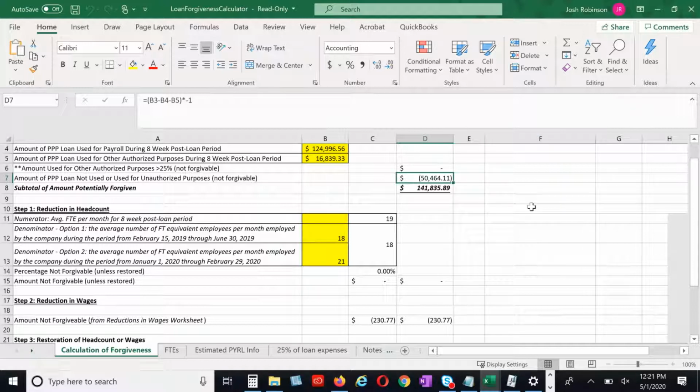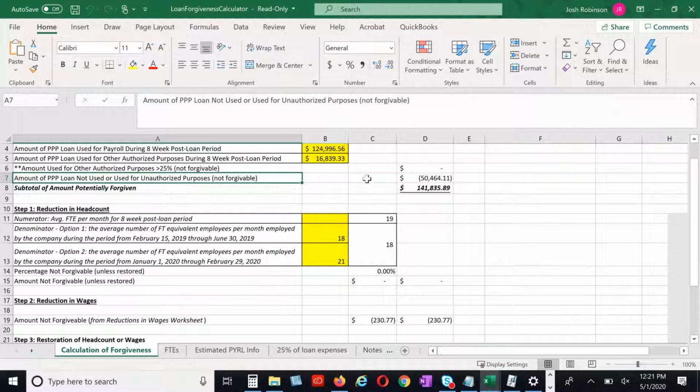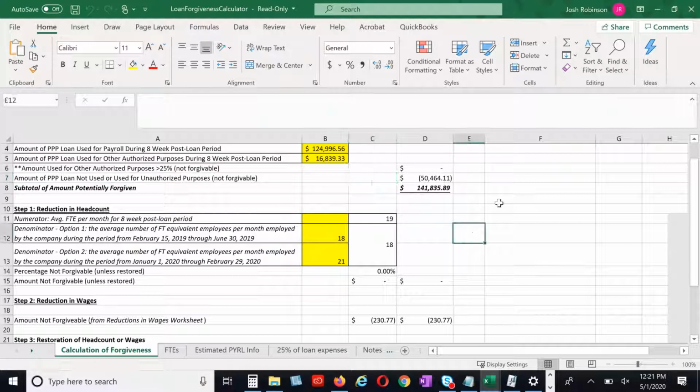But in any case, the idea here with the spreadsheet is to help you forecast, to see how much you might be lined up to still have, so that you can make executive decisions over the next couple of weeks on how you're going to best spend that money to maximize your forgiveness.